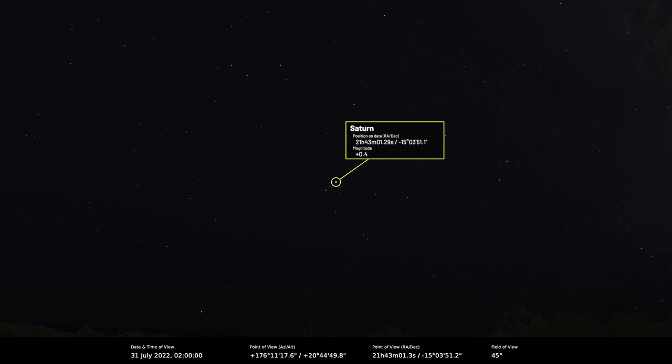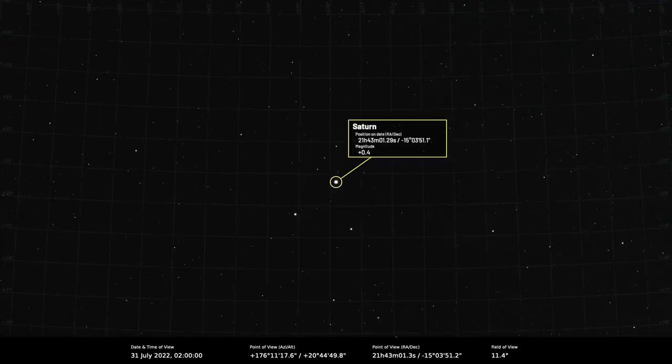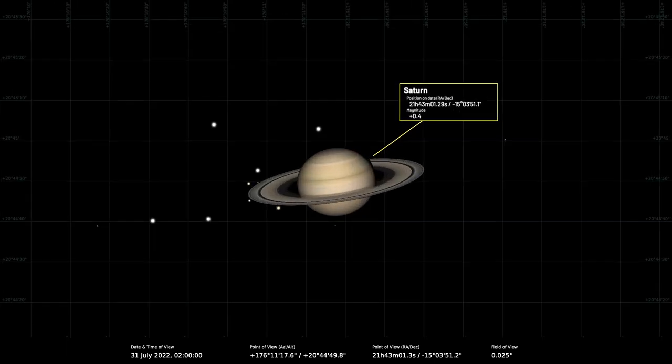It approaches opposition on the 14th of August, so that's next month, and it'll be able to reach its highest position in the sky due south in relative darkness from mid-July onwards. Yeah. It is worth looking at Saturn, even though it is fairly low down, because there's a bit of an irony: as it starts to climb higher in the sky, the planet's tilt relative to the Earth will present the ring plane more edge on to us, so the visibility of the rings will become worse for us. That's true, but I'll take that over Saturn being lower in the sky.